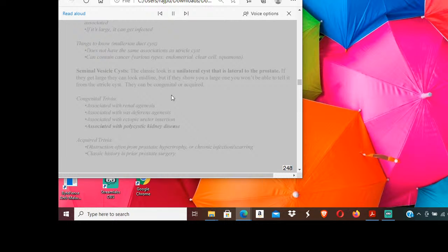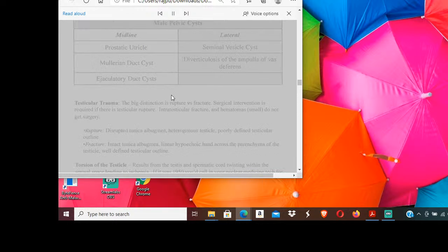248. Male pelvic cysts. Midline lateral. Prostatic utricle seminal vesicle cyst. Mullerian duct cyst, diverticulosis of the ampulla of vas deferens. Ejaculatory duct cysts. Testicular trauma: the big distinction is rupture vs fracture.